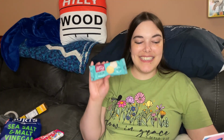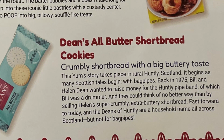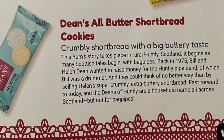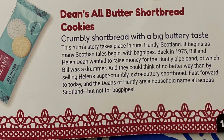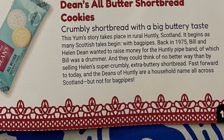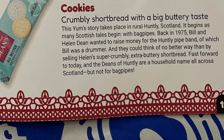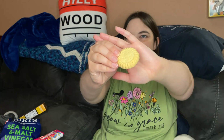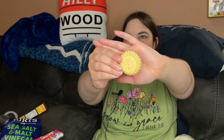And that brings us to our final yum. Dean's All Butter Shortbread Cookies. Interesting. Crumbly shortbread with a big buttery taste. This yum story takes place in rural Huntly, Scotland. It begins as many Scottish tales begin, with bagpipes. Back in 1975, Bill and Helen Dean wanted to raise money for the Huntly Pipe Band, of which Bill was a drummer. And they could think of no better way than by selling Helen's super crumbly, extra buttery shortbread. Fast forward to today, and the Deans of Huntly are a household name all across Scotland, but not for bagpipes.